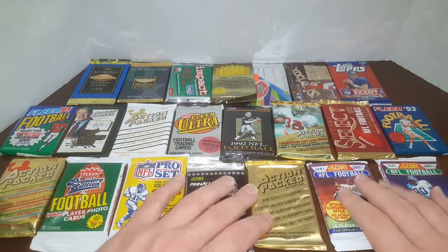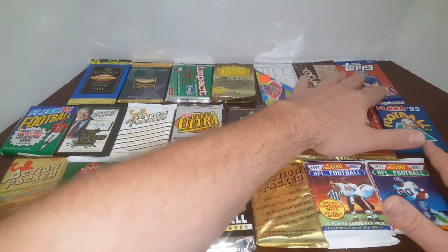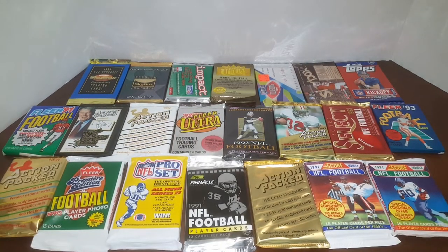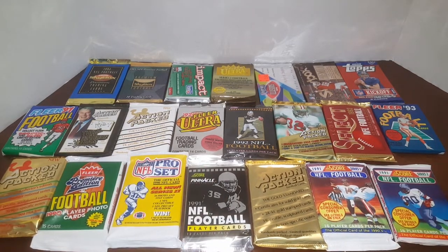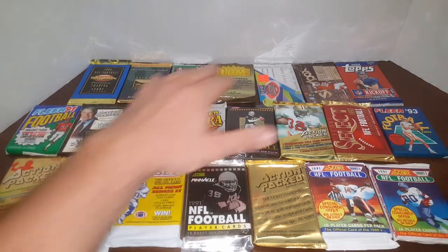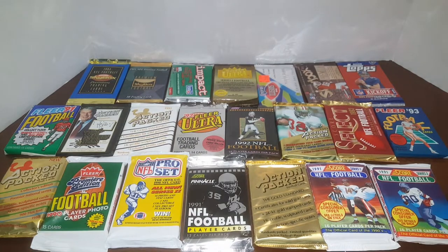And I thought these would be fun to open up. I bought all these at the local card shop. I don't go very much and haven't gone in a long time. I kind of paid more than I wanted to for all these packs. I paid $1 to $1.50 a pack, which sounds like a lot to me, but maybe not to you. So I probably paid $30 for all these packs, which is way more than I usually like to pay for junk wax.